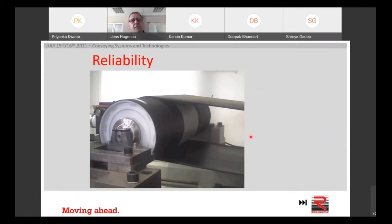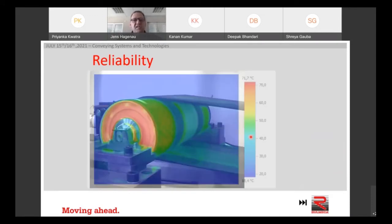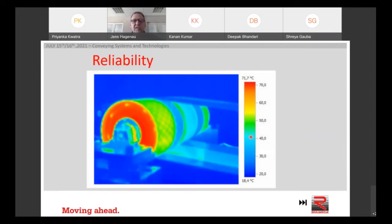The reliability of a motorized pulley comes from the system itself. When seeing a motorized pulley, here is a picture on a test stand, and this runs with a conveyor, then you see that the cooling works very simple and very stable. So that means we have the carry side and the return side of the belt. And when the belt is running and is in contact with the motorized pulley, then you have a small delta of the temperature between the carry side and the return side of the belt.